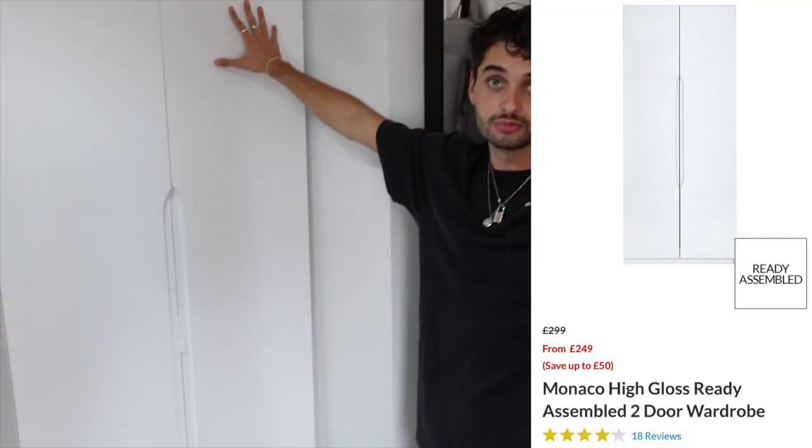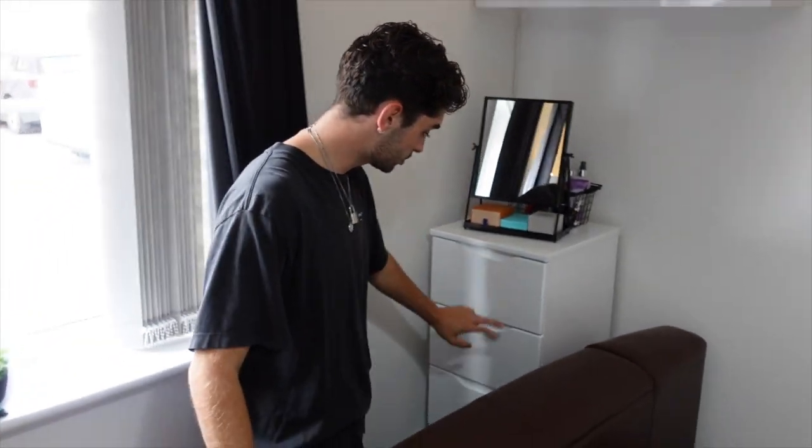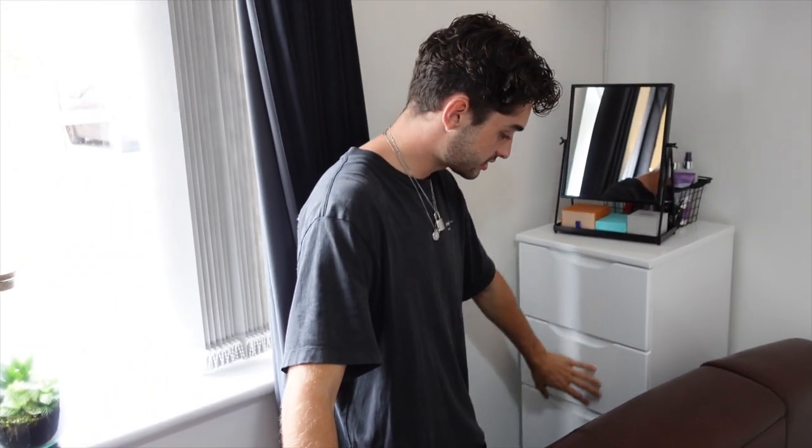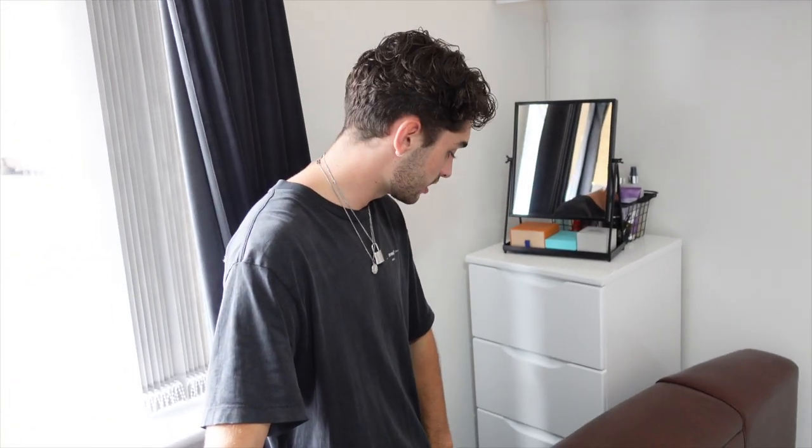They got me these wardrobes too, because I definitely needed it. This is so clever because it fits so well. And obviously you've got 1, 2, 3, 5 drawers which hold watches, jewelry, necklaces, skincare, hair care, and then at the bottom I have all my paperwork.